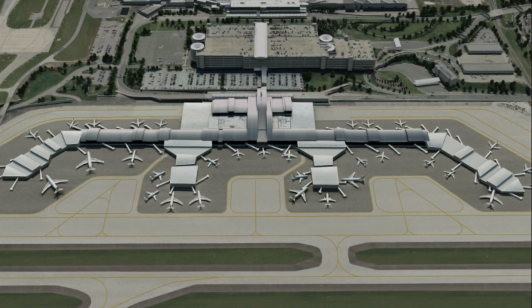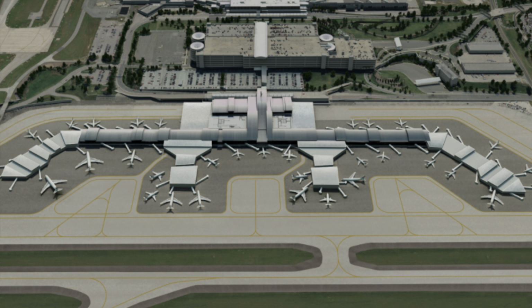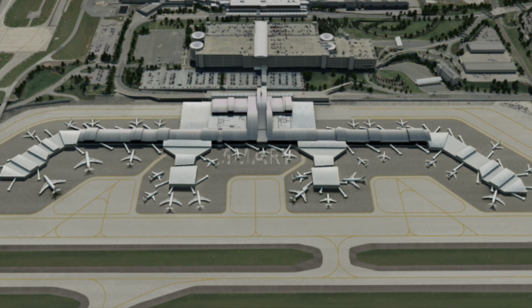Overall, I think it looks really nice, and it'll definitely add plenty of capacity to keep up with the growing needs of the public.